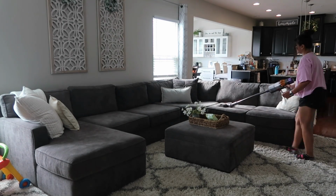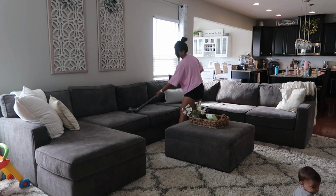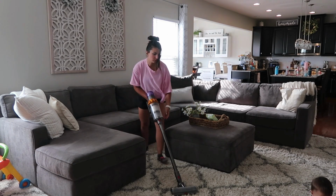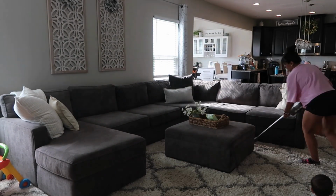So next we're going to head into the family room, and I'm just going to vacuum up any little crumbs that I see really quickly and work on this shag rug, and we should be good to go soon to work out and start morning nap time.